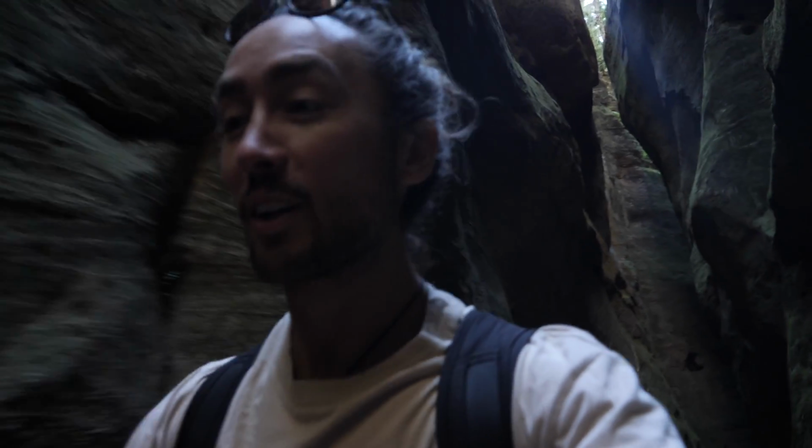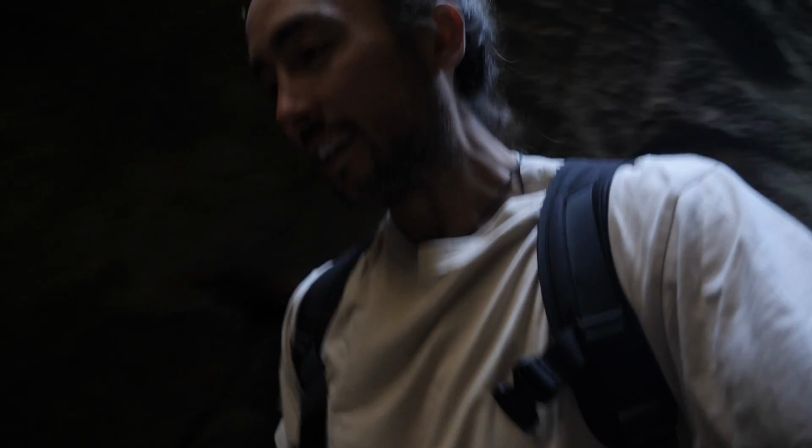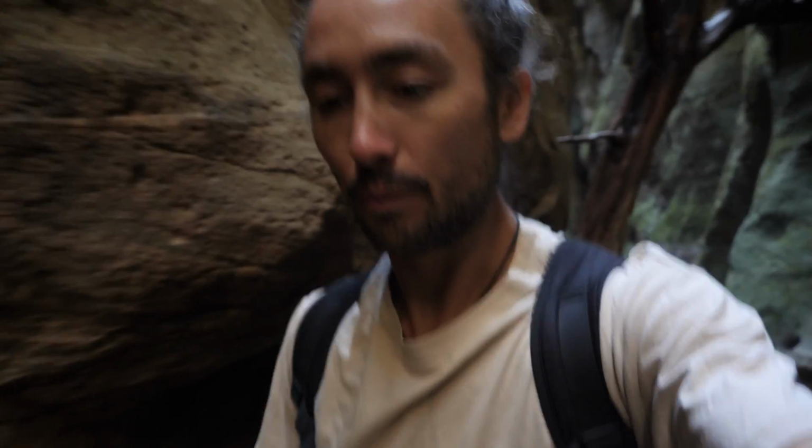Can't get over how cool this place is. I think you could just go through this all the way. I don't know where it might stop. It seems like it's quite a wide path, but it does get narrower and narrower the further on it goes. But what an awesome adventure.